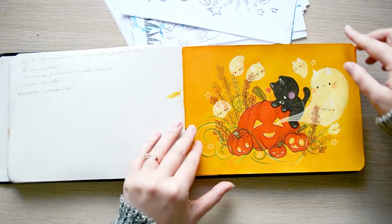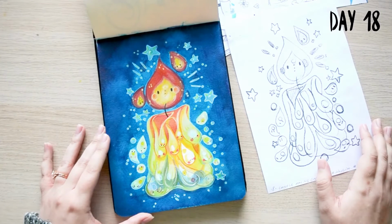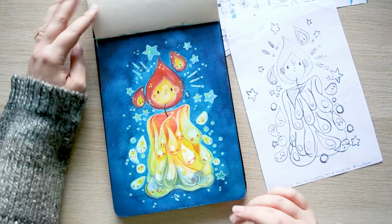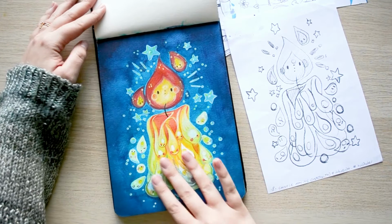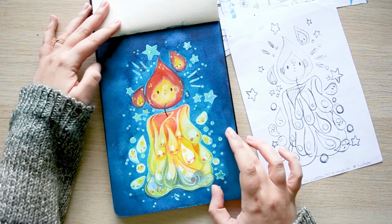So carrying on with the Inktivity prompt list, for day 18 the prompt was candle, or candle making. Sorry, the last one was the pumpkin cat, and that was, I think, creativity or something like that, making something creative. This one is candle making as a prompt. Now, it was interesting, because obviously we've got these Squeaks here. This is one that might actually look a bit different online when you look at it, because I did play with the colours quite a lot here. You can see how much it bled as I painted with this one.